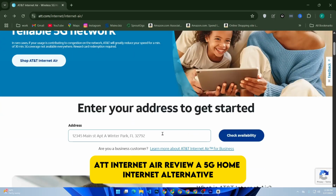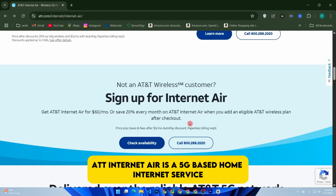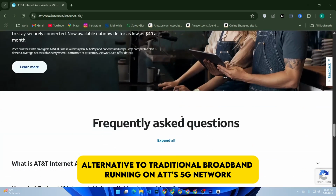AT&T Internet Air Review, a 5G home internet alternative. AT&T Internet Air is a 5G-based home internet service designed to offer a simple, wireless alternative to traditional broadband.